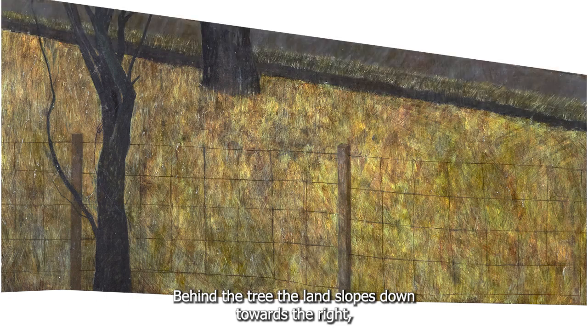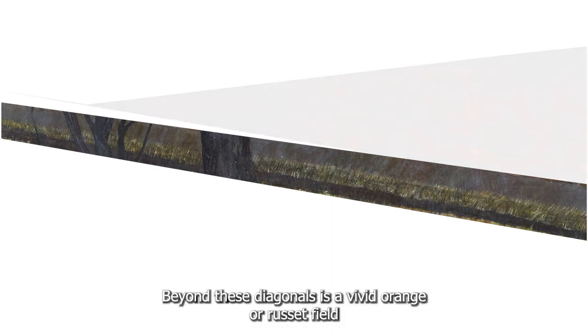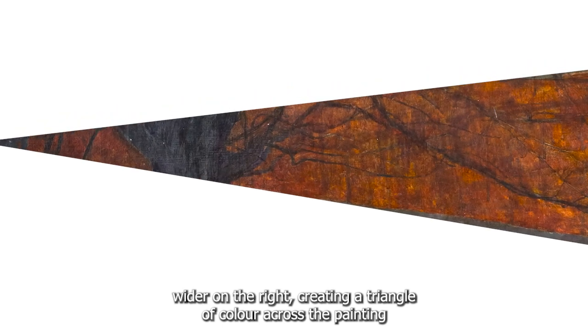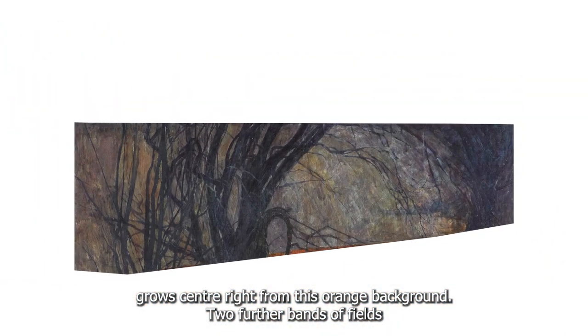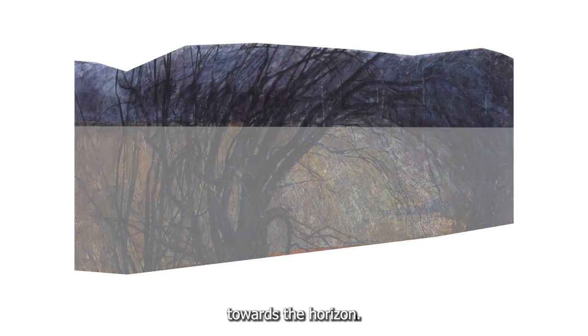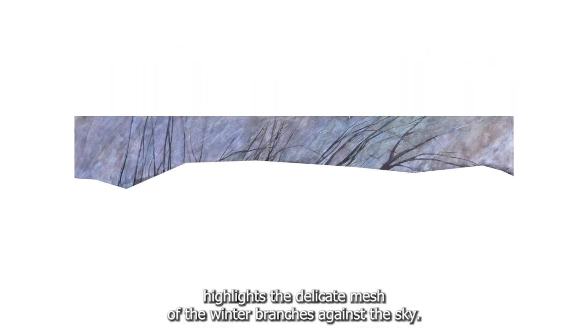Behind the tree, the land slopes down towards the right, creating diagonal bands of black, sand and grey stripes. Beyond these diagonals, it is a vivid orange or russet field, wider on the right, creating a triangle of colour across the painting, with its point at the left. A third tree, much smaller than the others, grows centre-right from this orange background. Two further bands of fields occupy the top third of the painting, one soft green and then one very dark blue towards the horizon. The pale sky in a band at the top of the image highlights the delicate mesh of the winter branches against the sky.